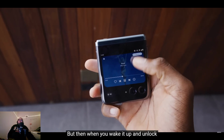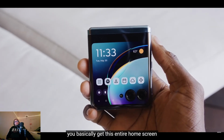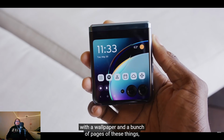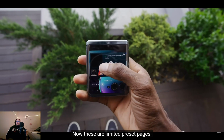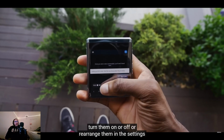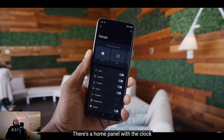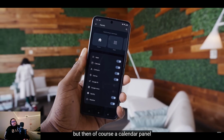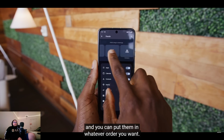But then, when you wake it up and unlock with a swipe up from the bottom or a fingerprint unlock, you basically get this entire home screen with a wallpaper and a bunch of pages of widgets, shortcuts, etc. Now, these are limited preset pages. They're actually called panels, and you can turn them on or off or rearrange them in the settings. But they do have a variety of things. There's a home panel with the clock and the weather and shortcuts to other panels. But then, of course, a calendar panel and a weather panel and a contacts panel. And you can put them in whatever order you want.